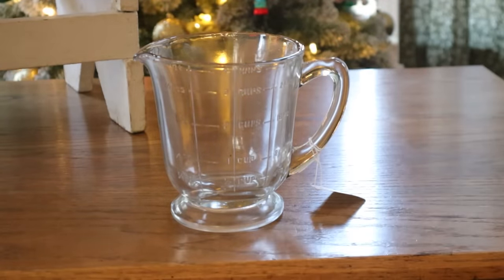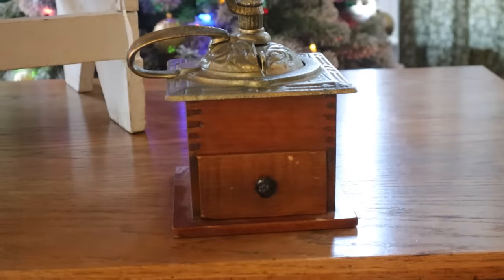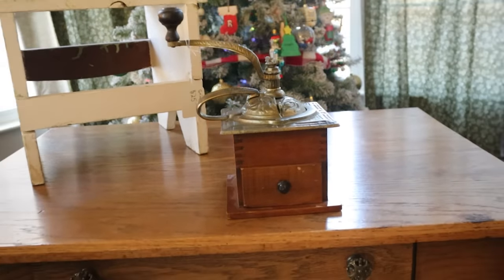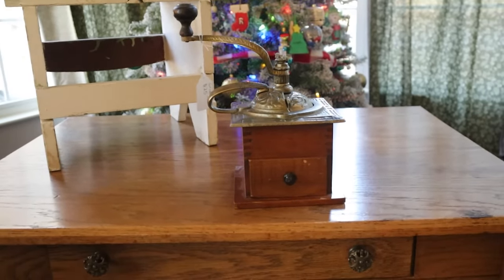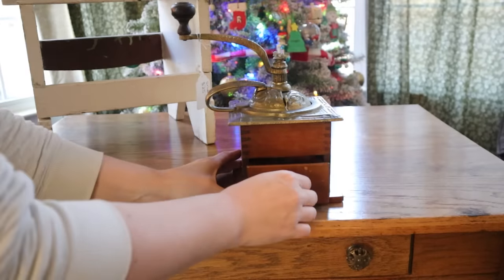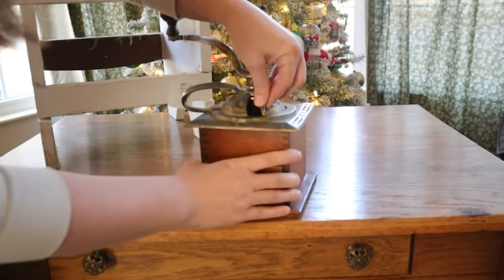And oh man, I love this one so much. We're getting close to the end. I only have a couple more things, but you guys are gonna love this one, I'm sure. Let me scoot you back a bit so you can see it fully. So this is a coffee grinder. I don't own one in my house that has the wood box in the bottom, so I'm really tempted to keep it. I'm sure it's a burr grinder, which actually my husband wants.